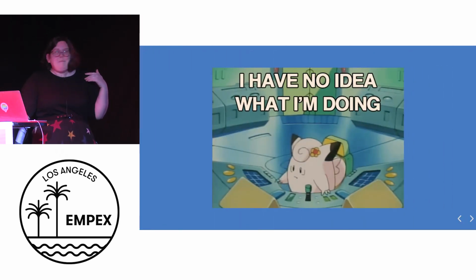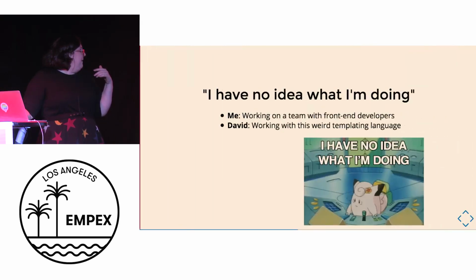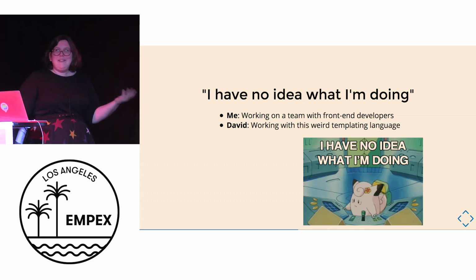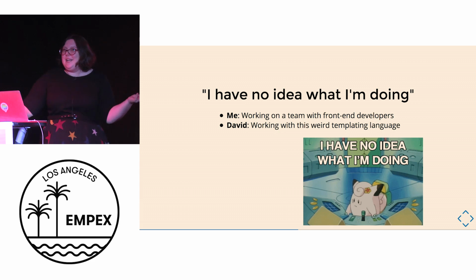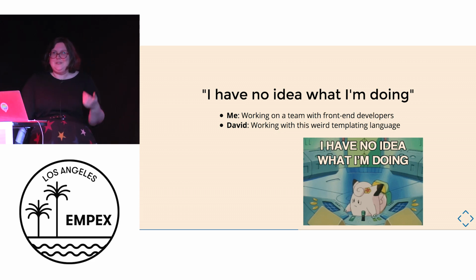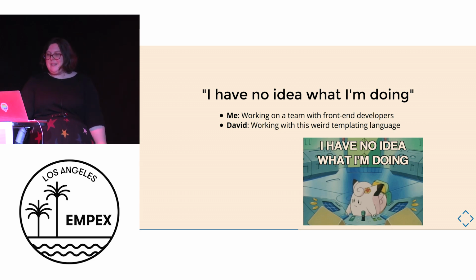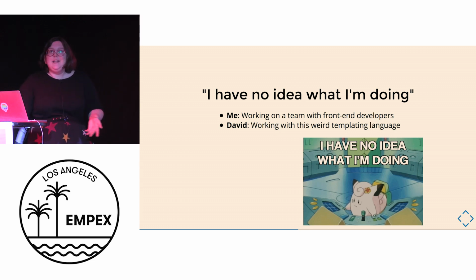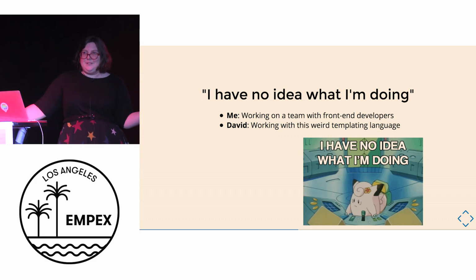David and I felt very stuck. For me, I had never run into this problem before. I've been making web apps since I was a kid, but I've always been the sole user and consumer of anything I write. Meanwhile, David has worked with lots of teams, and so he had lots of experience, but he'd never seen anything like this weird templating language that I was using.